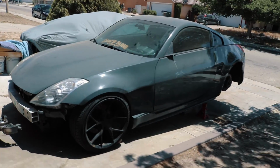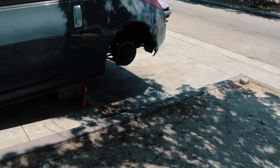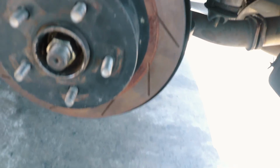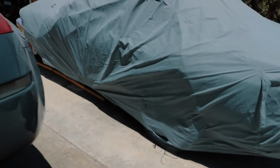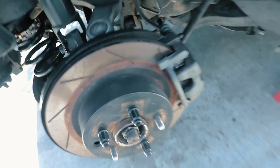Alright guys, so we're now on day 5 of this, I guess. So I think I said it, but I got the driver's side done yesterday. Everything's all bolted up. Just got to put a gasket in that clamp right there for the exhaust. I have to put a gasket for the exhaust right there. I'm gonna double check, make sure that I bolted everything on this side. But yeah, that's pretty much it.